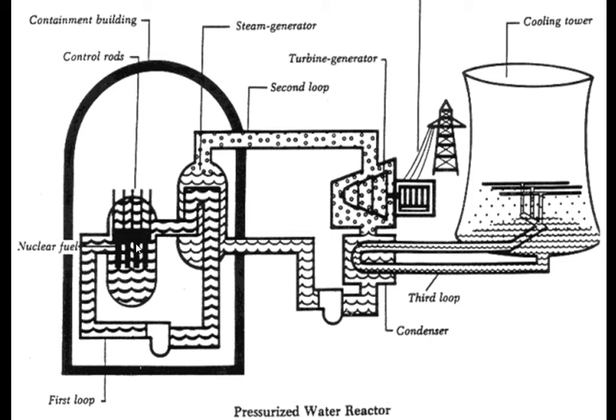Natural uranium is 1% uranium-235, and the rest of it is uranium-238. So we have to enrich the uranium. So these rods are what are called enriched uranium. They are 4% 235, and the rest is uranium-238.